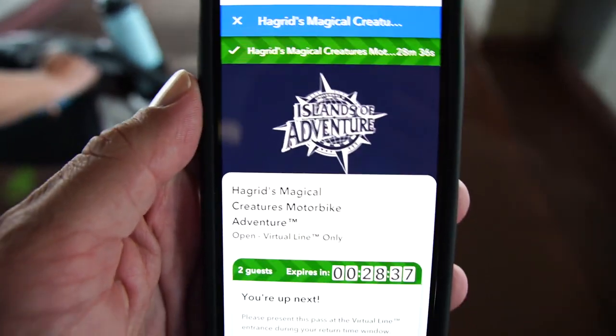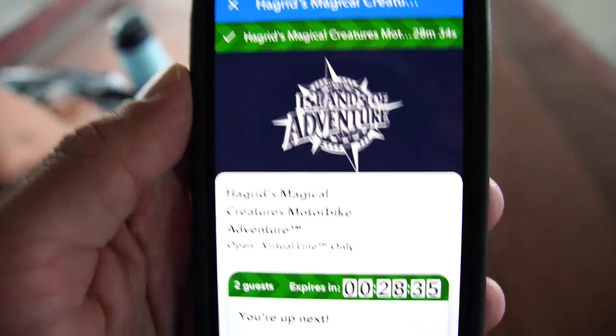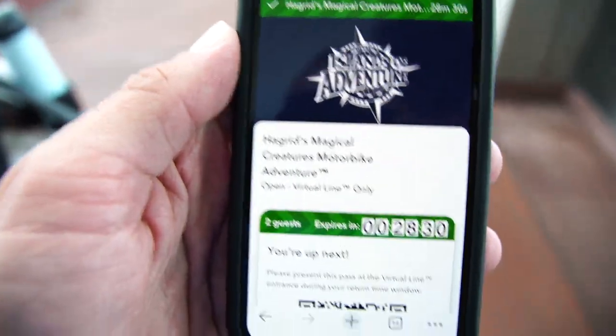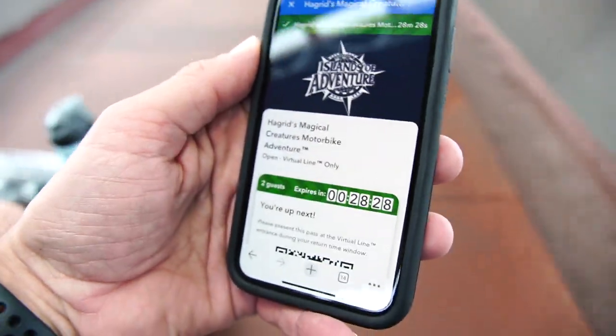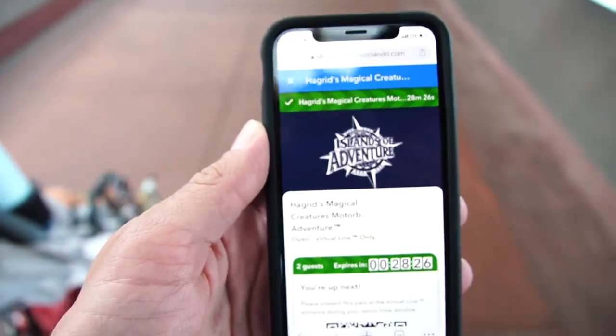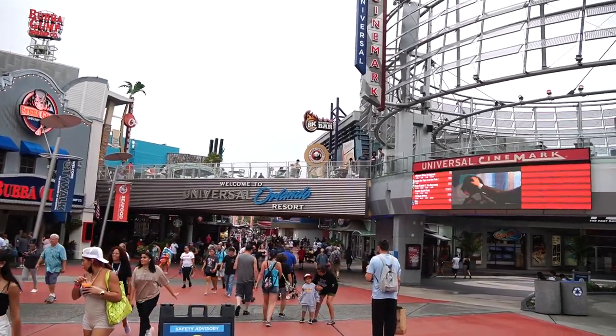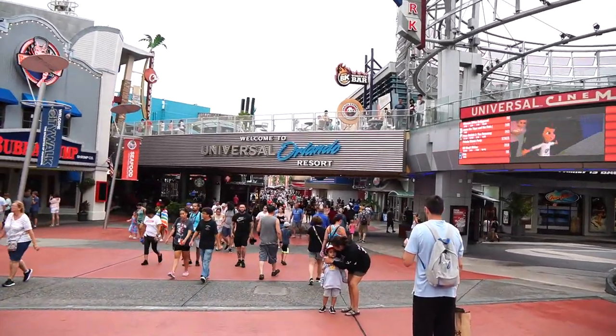All right, so we've made it through security. Sorry it's bouncy, I'm running, because we've only got 28 minutes to get back to Hagrid's. It kept changing, and while we were in security, it said your time is up, go. So we've got 28 minutes left in our time. We're running. It's raining just a little teeny tiny bit, but not enough to pull out the umbrellas.